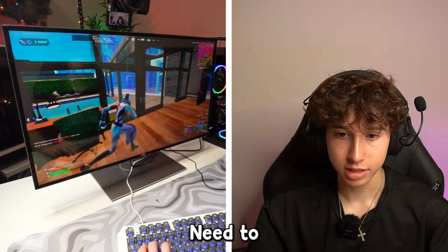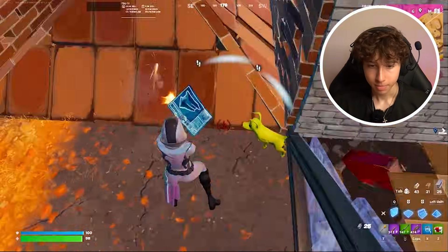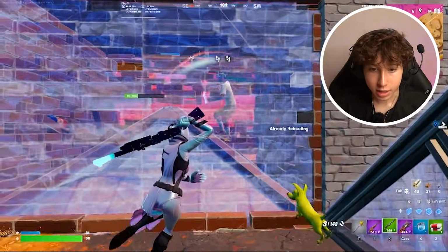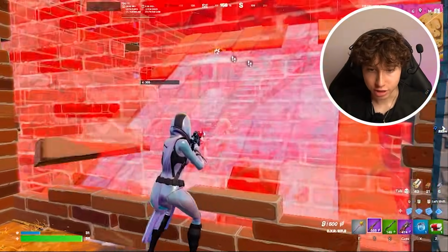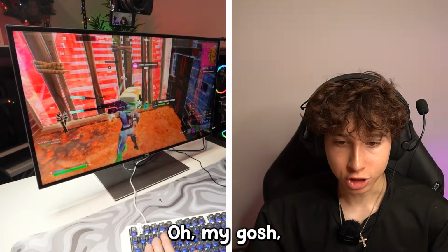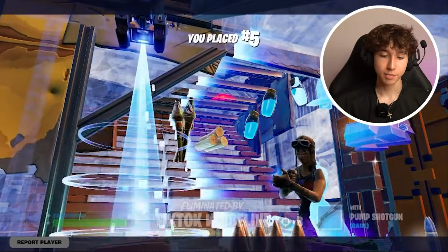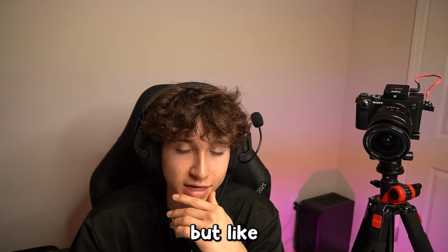I need to just run. I just need to get distance. 100? 1 HP. What? How? I just need to apply pressure. He's 1 HP, dead. There we go. Oh my gosh, this Renegade Raider is such a sweat. This Renegade Raider, I thought that was a door. I'm dead. Yup, unlucky. Honestly, I'm going to take a 5th place with like 8 kills.